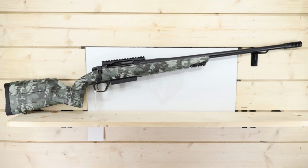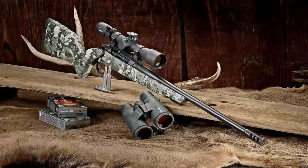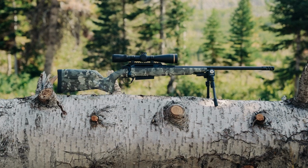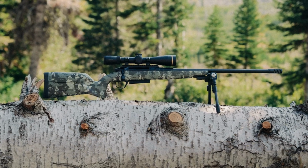One guy I met at the range told me he swapped into the Evoke after struggling with a budget classic rifle that scattered his groups like confetti. First range trip with the Evoke, he said it felt like he was shooting a rifle that cost twice as much. That's not marketing hype. That's what performance looks like.